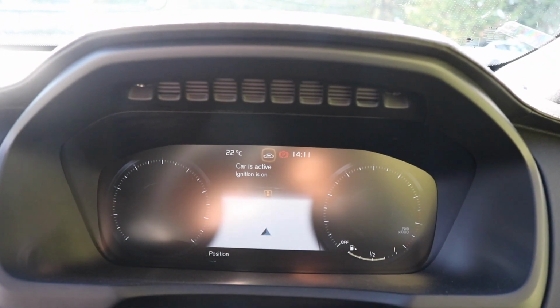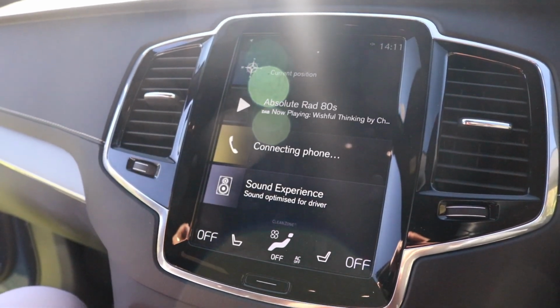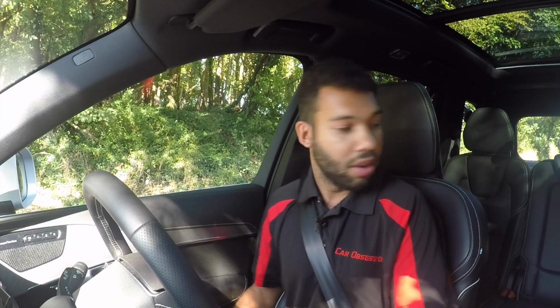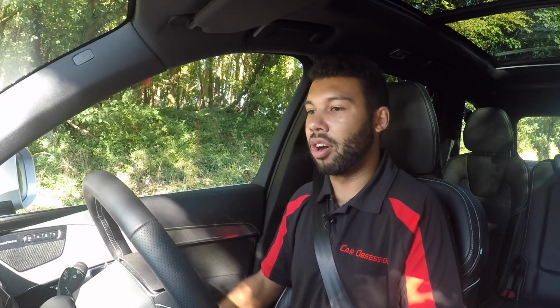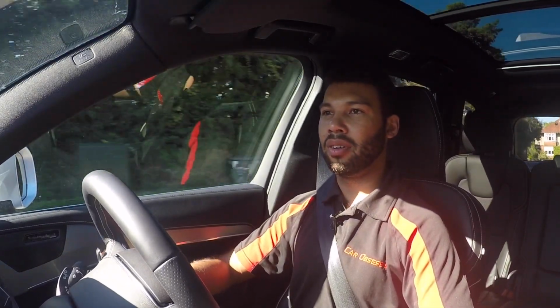Now, as you would expect from a Volvo, you've got lovely digital displays. It's all very techy, all very cutting edge and modern. Because I've got the R design, I do get sport seats trimmed in leather, which are really nice to sit in. I must admit, when I first got in this car, I was like, oh, this is nice. They're supportive, but they're still comfortable, and a lovely spacious interior. My passenger is so far away from me, she may as well be in the next county.